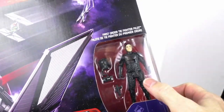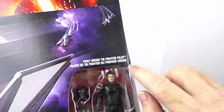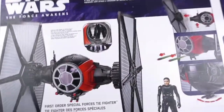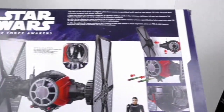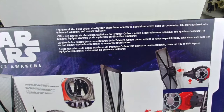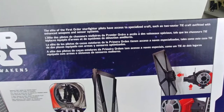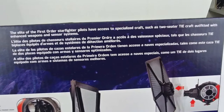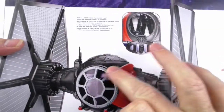All right, well, let's open this thing up. Ooh, here's the back. This comes with a figure. What's fascinating is we can see the face of the pilot. Very cool. Does it have any sounds? And this is before the Force Link. There's no lights, no sounds. But it does have torpedoes. What does it say? The elite of the First Order starfighter pilots have access to specialized craft, such as two-seater TIE craft outfitted with enhanced weapons and sensor systems. I love the color scheme for this one.